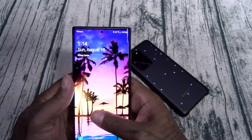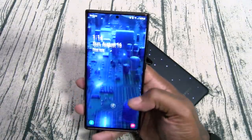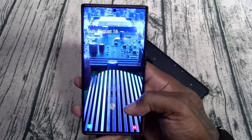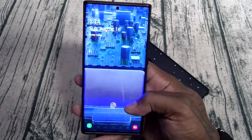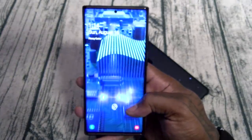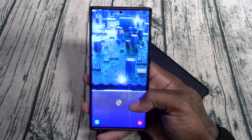Let's keep it moving. All right, so next up, we got circuit board. Now, I love this one. Watch this. Look at that. This is sick. You see all the little electrons and neutrons flowing through the circuit board. Feeling this one right here. Right, and we'll just let it play out like that. Real sexy.